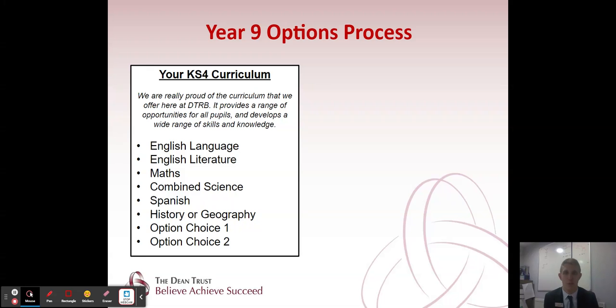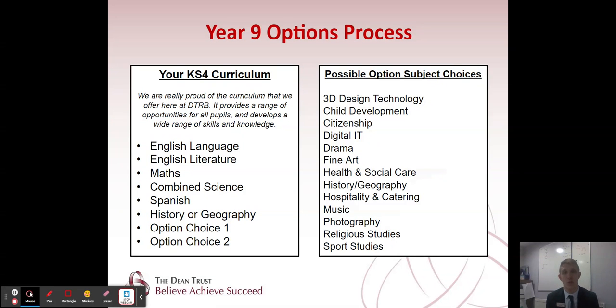Here at Dean Trust Rollsbridge, we offer a really broad and balanced Key Stage 4 curriculum, with all pupils studying English language, English literature, maths, combined science, Spanish, history or geography, and then they have two options. From these options, they could choose two of the following subjects, such as 3D design technology, child development, citizenship, digital IT, drama, fine art, health and social care, the other history or geography, hospitality and catering, music, photography, religious studies, and sports studies.